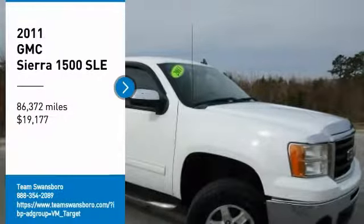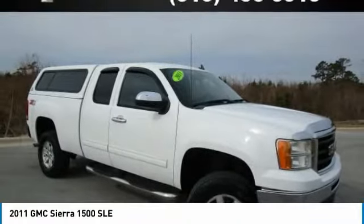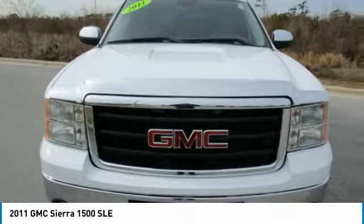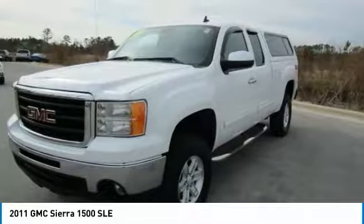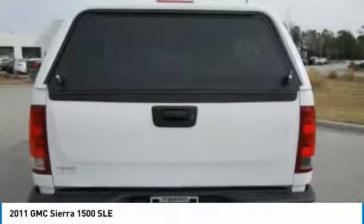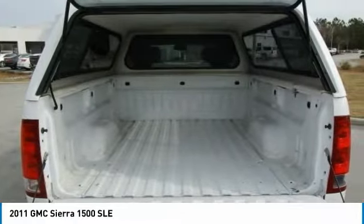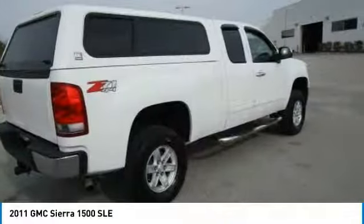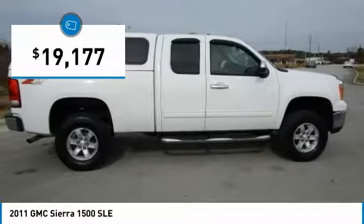Looking for the right vehicle? Check out the 2011 Sierra 1500. The GMC Sierra is a full-size pickup with all the functionality you could expect. With multiple trim levels, the GMC Sierra provides a wide range of features for you to enjoy. Power and advanced technology can both be found in this fantastic truck and is priced below $20,000.